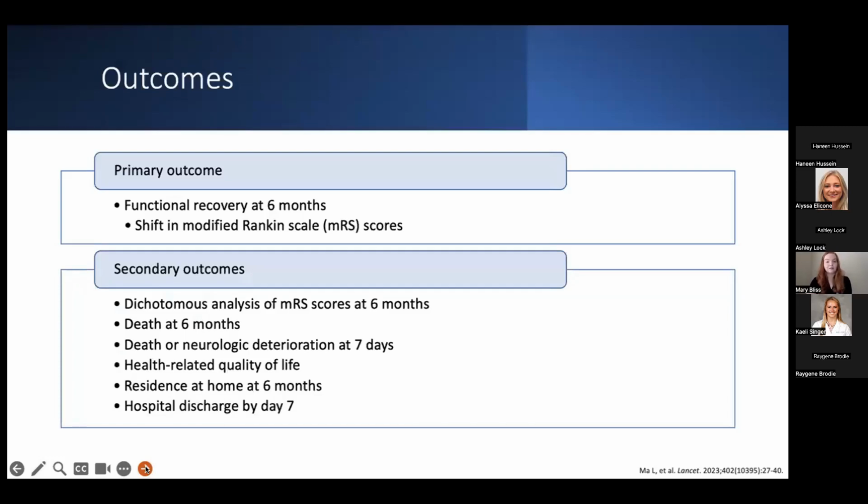In terms of the outcomes, the primary outcome was functional recovery at 6 months, and that was defined as a shift in the modified Rankin Scale score across all categories. And so this is going to be an ordinal endpoint. And for secondary outcomes, there are way too many to mention for the sake of time, but I did want to point out some key ones, which were a dichotomous analysis of the mRS scores at 6 months.